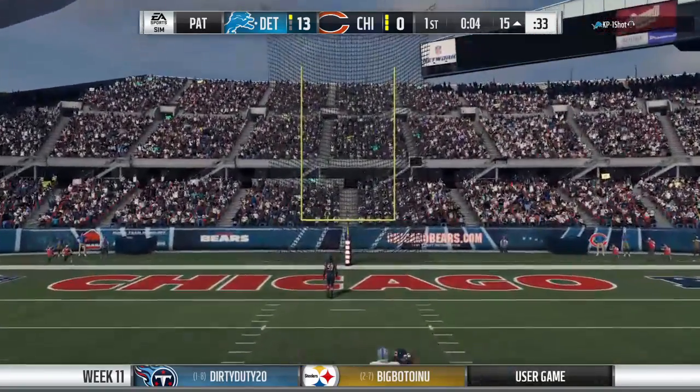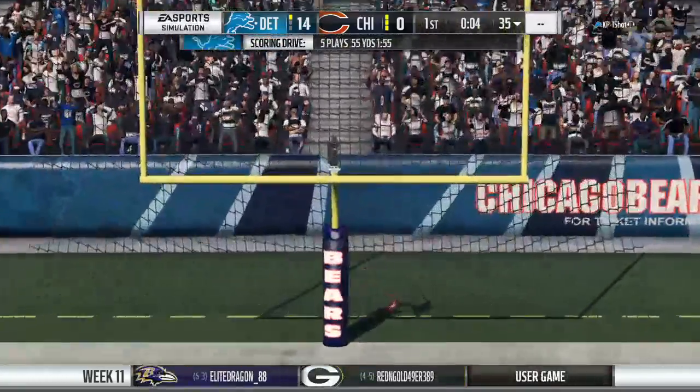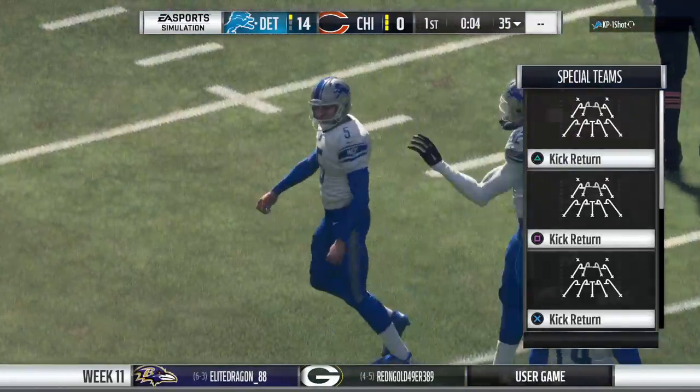Yeah, that was well executed, wasn't it? Well blocked, well run. End result, 6 points. Touchdown.